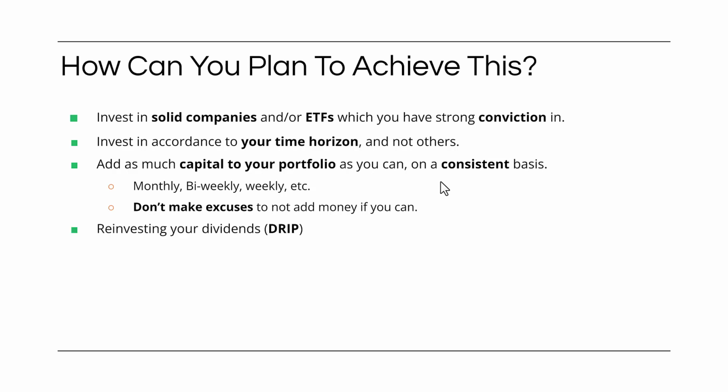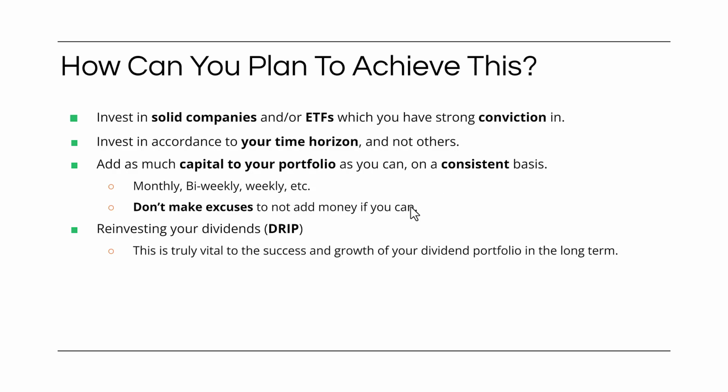Next up is going to be reinvesting your dividends, DRIP. This is truly vital to the success and growth of your dividend portfolio in the long term, and arguably the most important part when it comes to building a dividend portfolio and letting it compound, the snowball effect and things like that. Next up, you've got to be patient, okay?